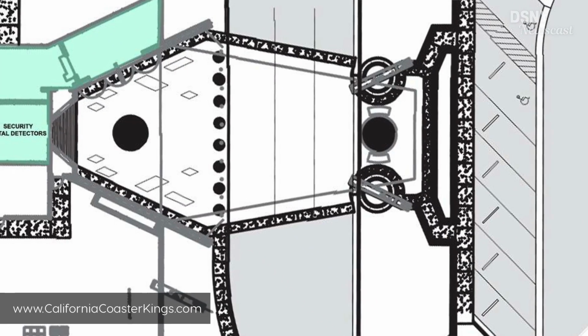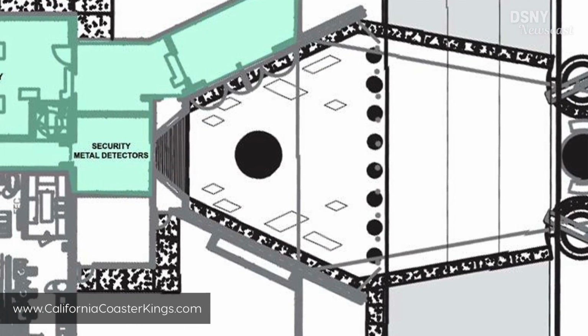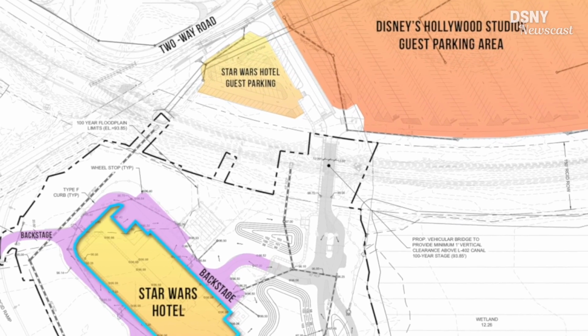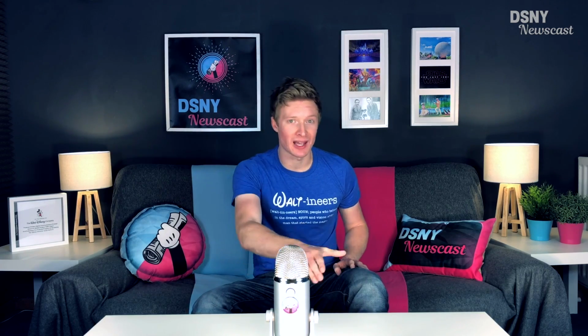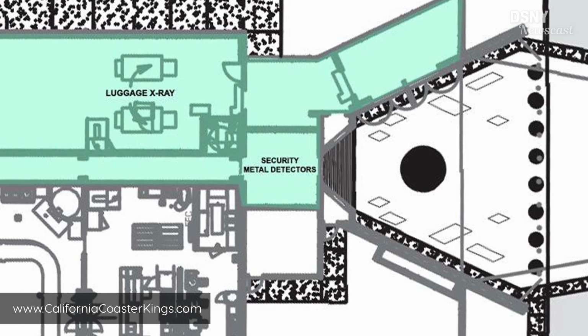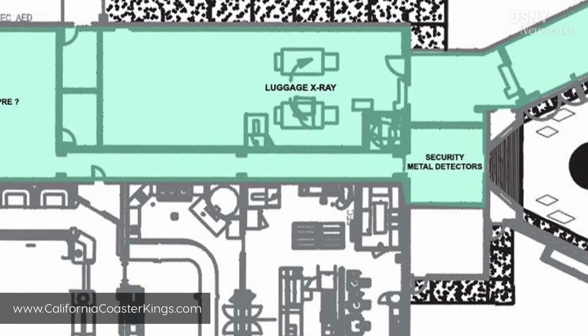As when you first arrive, you'll most likely have to valet your car, as we've discovered in previous plans that the car park for the resort is set to be further away from the hotel complex. Then because this is more of a Disney Cruise Line on land, you'll pass through the advanced security that you would find at any one of the Disney parks, with your luggage going through X-ray machines as well.